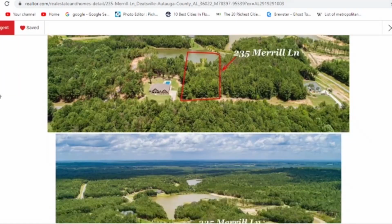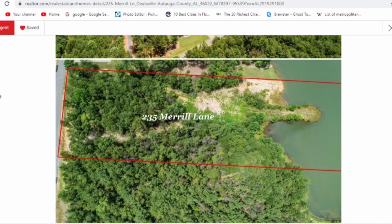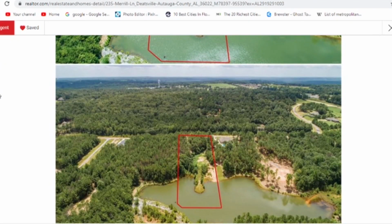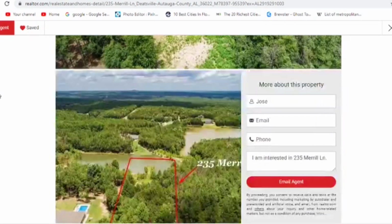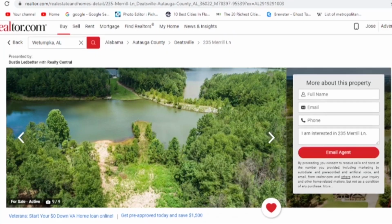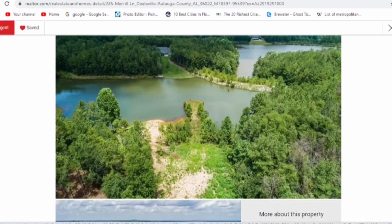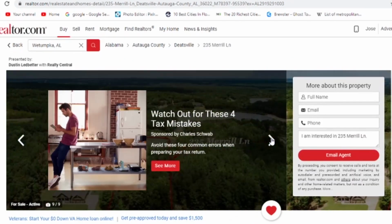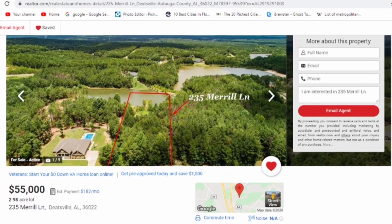I'm sure here you're gonna have some type of building requirements from the community. That's not just gonna let you put up a trailer in here. I'm pretty sure you're gonna have to put in a new house. It's gonna have to probably match the accepted neighborhood. You're not gonna just be able to pop any little house in there. I think it's in a subdivision, so you might have some requirements, but you're getting 3 acres for $55,000 in a subdivision, so you're not going to have like a trailer pop up next door or nothing like that. That's not bad at all.